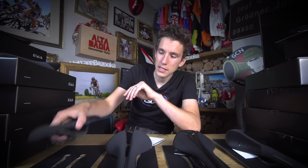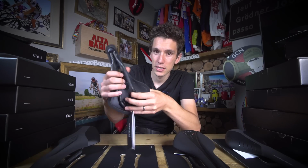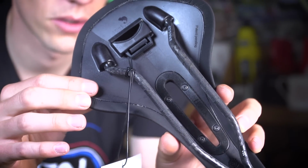Then if you go one down, you've got the R1. So these are the ones which have got braided carbon rails. And then those are then attached to this, which is a carbon reinforced nylon shell. A little bit heavier, but not much. The Antares and the Aliante, again, about 170 grams.